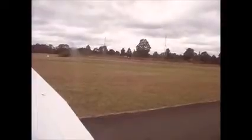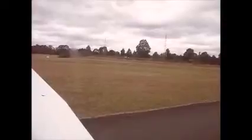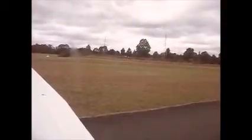This becomes a good point. When you line up on the runway, you double check the windsock to make sure you know that the wind's correct. So you can sort of see it down the left there, and as we go on the runway, yep, you're on the wind. Happy days.